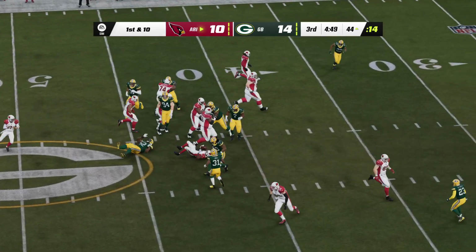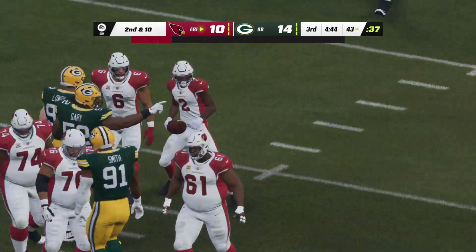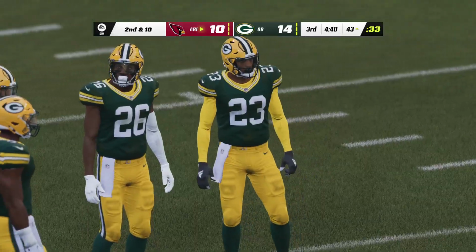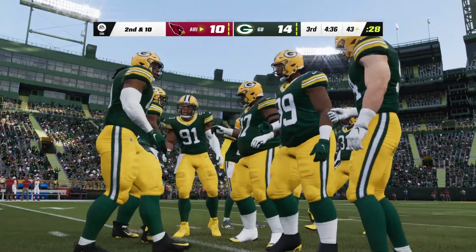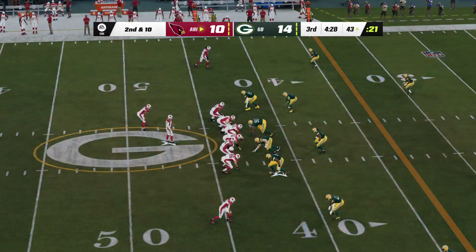They'll run the jet sweep with Brown, looking for a seam but finding none. He'll get back to the line of scrimmage and that's it. Call it no gain on the play and it'll be second down. Let's just make this one succinct. Nice job there, all 11 guys on defense diagnosing the jet sweep and putting it down.